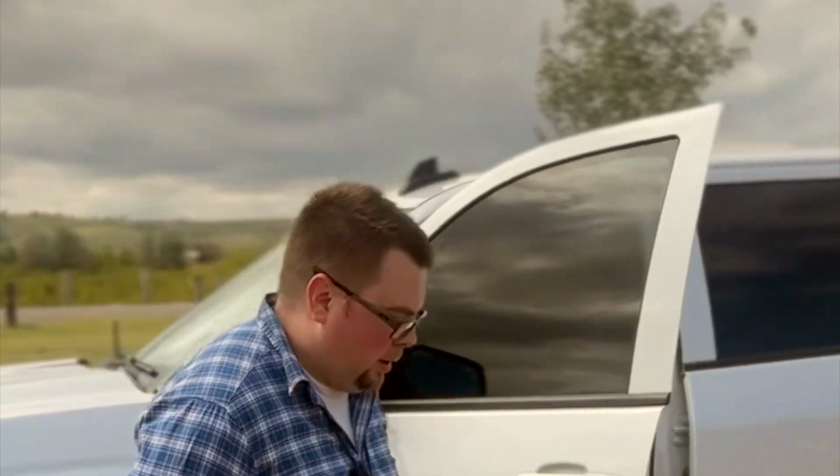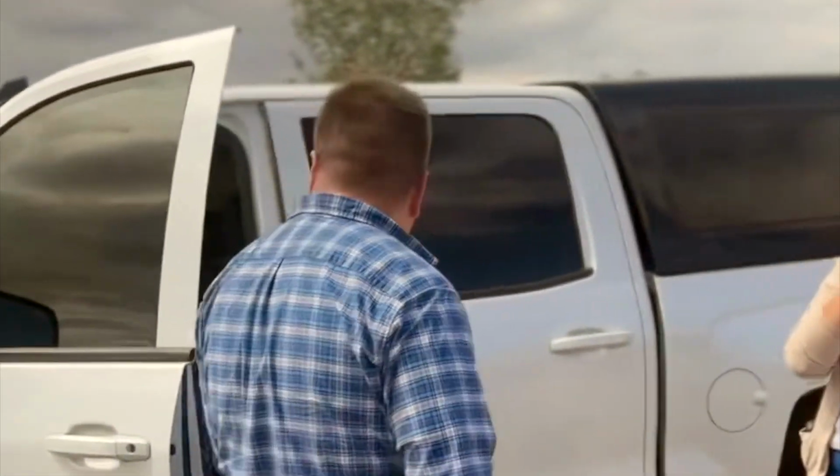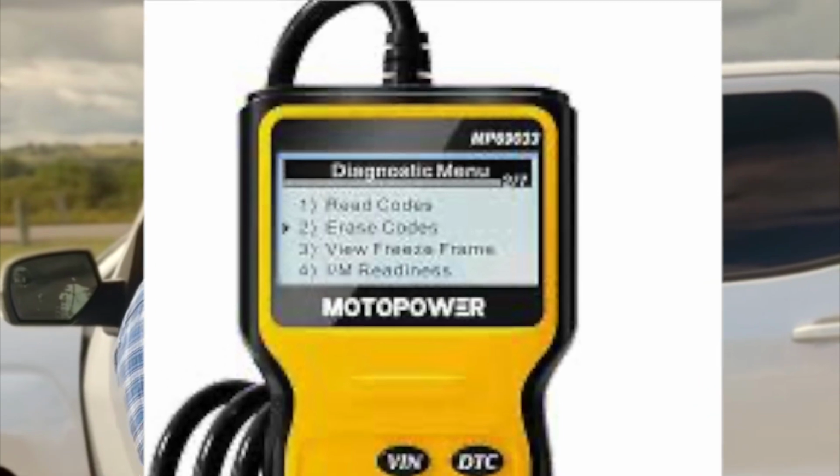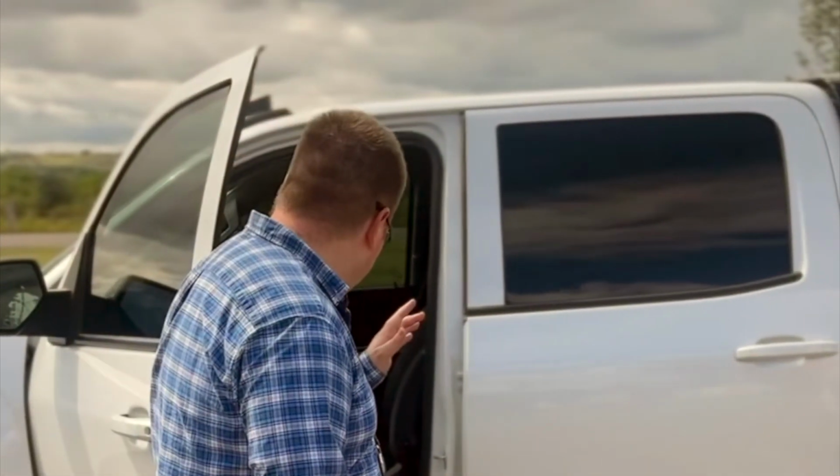Lastly, another good way to tell is plugging into the vehicle's OBD2 port with an OBD2 reader. That seems to be a pretty good indicator. The bad guys have not really figured out that you can change the computer, so that's a good way to tell as well.